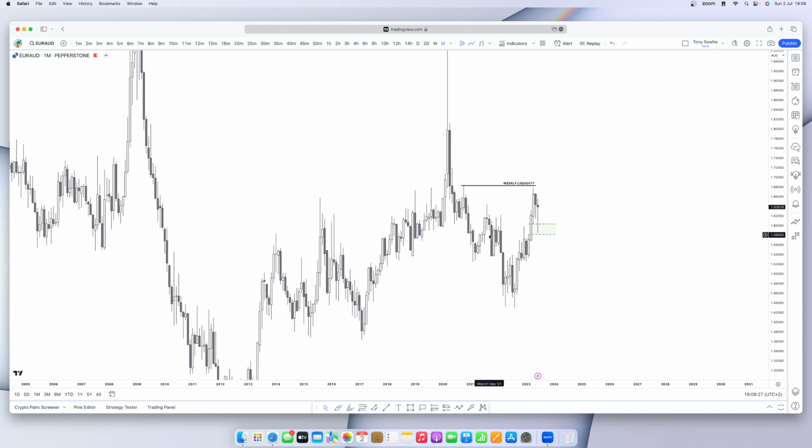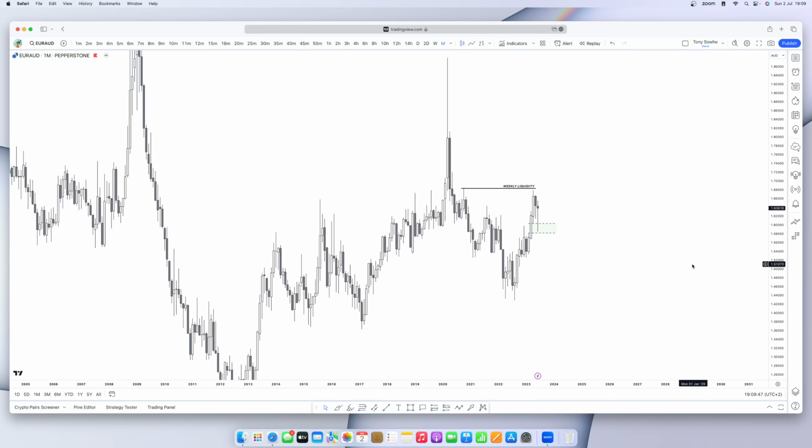So thank you so much for bringing this to our notice. That is definitely why that area did not play out, because the higher time frame will supersede the lower time frame. Okay, just give me a minute, guys.